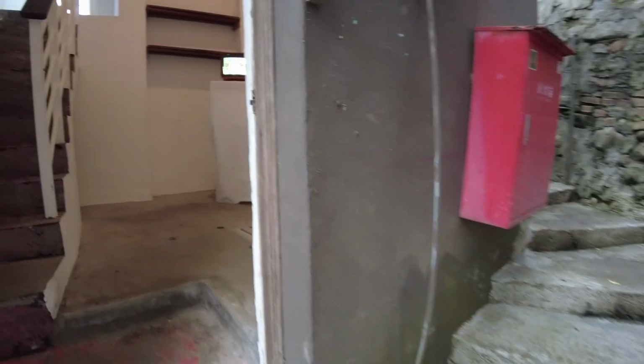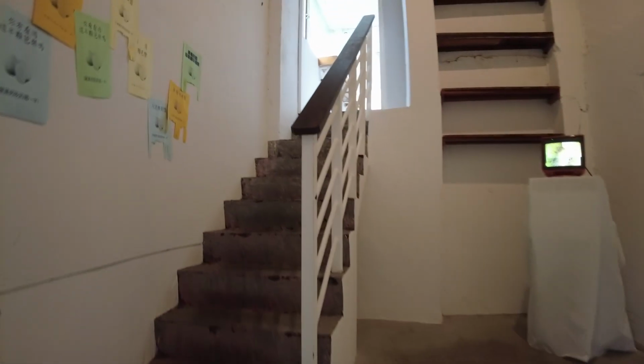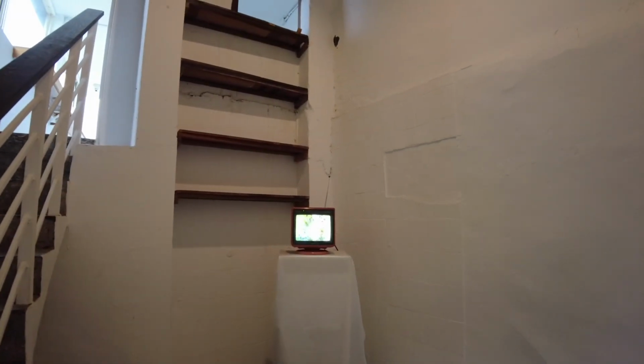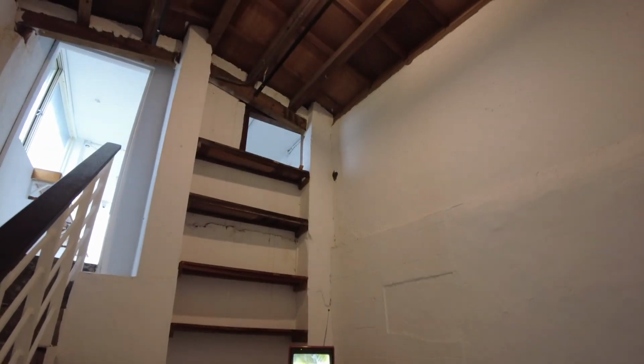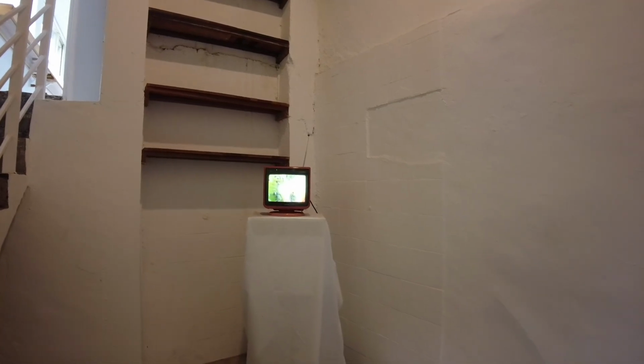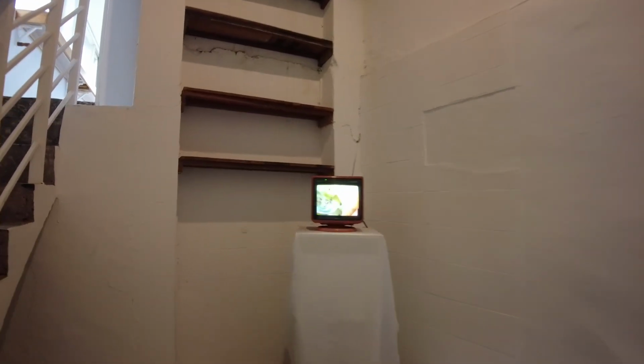Right, on to the next one. You gotta watch your step here, it's all up and down. This is called corner house number 2. You come in and they have an old telly, but apart from the old telly, it just looks like a regular house. Let's see what the little sign says.